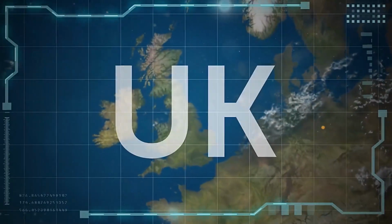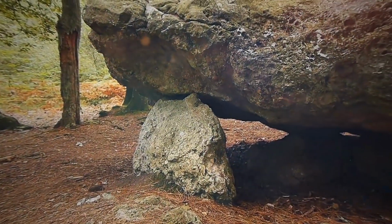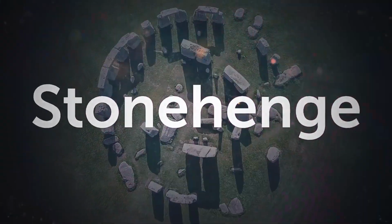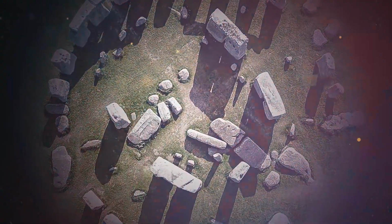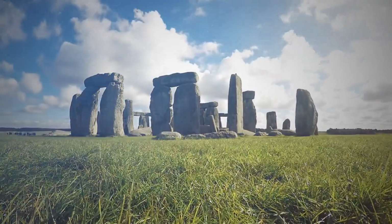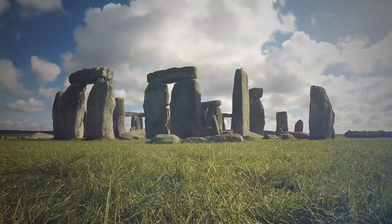Our next stop is in the UK again. This time the rocks are of an earthly origin. The famous Stonehenge. People placed circles of rocks here in a certain order. Everyone knows about this archaeological monument, but no one knows the reason for its creation for certain.